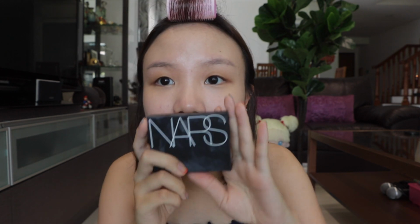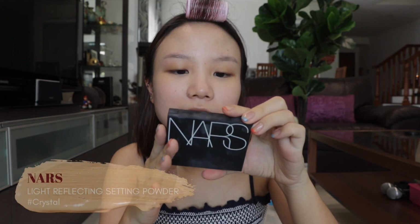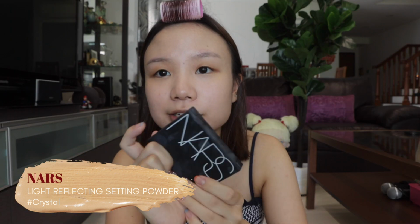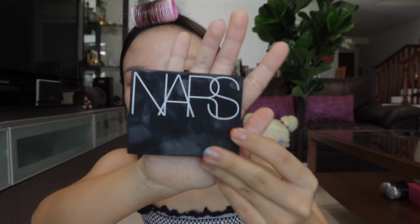Okay, and the powder I'm using is the NARS translucent light reflecting setting powder in crystal. It's a bit dirty, but yeah. I'm using the Innisfree powder brush. Innisfree actually makes pretty good brushes.